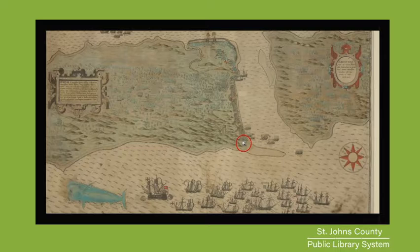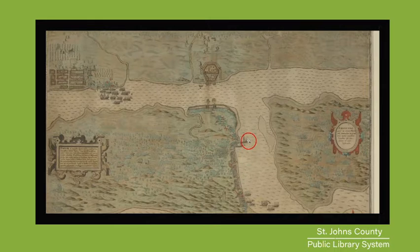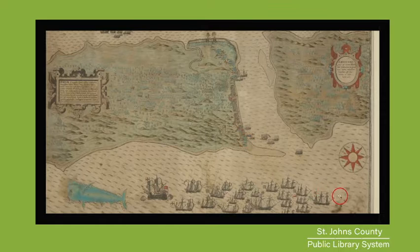The English and Spanish were at war at that time, and Queen Elizabeth I of England had sent Drake to lead an expedition to attack Spanish ports. Now, this is not the only stop on Drake's voyage of destruction. He also sacked Santo Domingo in what is now the Dominican Republic, and also Cartagena in what is now Colombia. But this was one of the stops, and you are seeing there the English ships in the harbor.